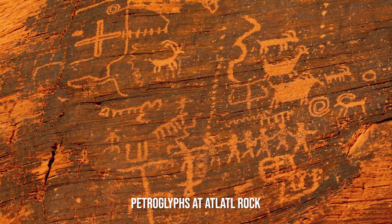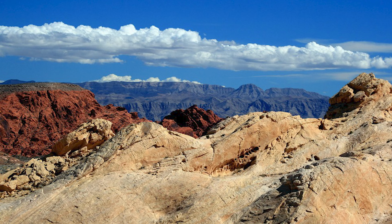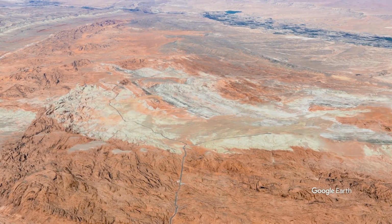Valley of Fire State Park is considered Nevada's first state park. It was officially designated in 1935. It's situated on what used to be known as the old Arrowhead Trail. This was a rough road that was built around 1912, connecting Salt Lake City with Los Angeles. There is no shortage of things to see here, and just driving through the park offers incredible views.